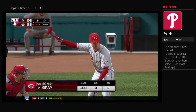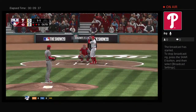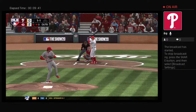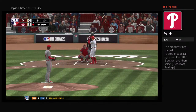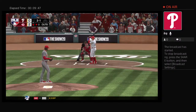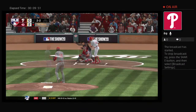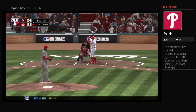So stepping in, Sonny Gray. And this one runs a little too far in, ball 2. You certainly know he's not trying to work around the pitcher. But sometimes the hardest thing to do is to throw a strike to a guy that you know won't swing the bat. Count even at 2-2.